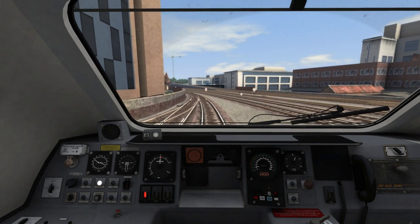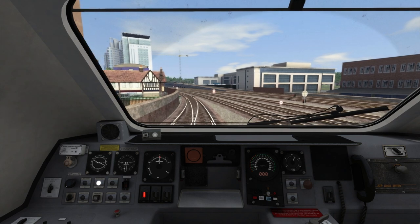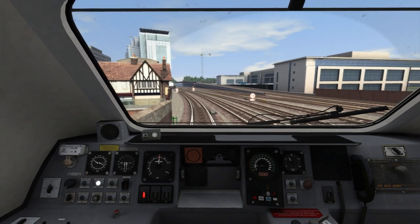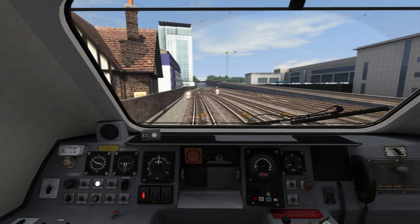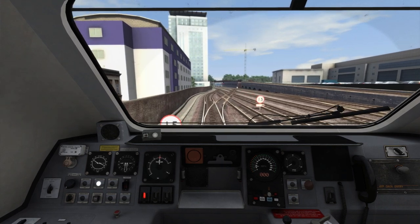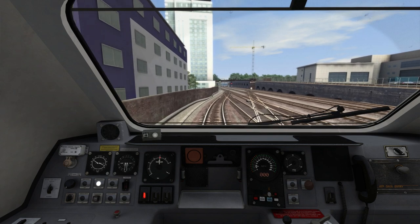I'm just gradually accelerating up towards 15 miles per hour now. I haven't gone above notch 3 power at this point. And now that we're reaching 15, I'm going to put the power back into idle and allow the train to coast until we can accelerate further. The speed limit will shortly be going up to 40 miles per hour.